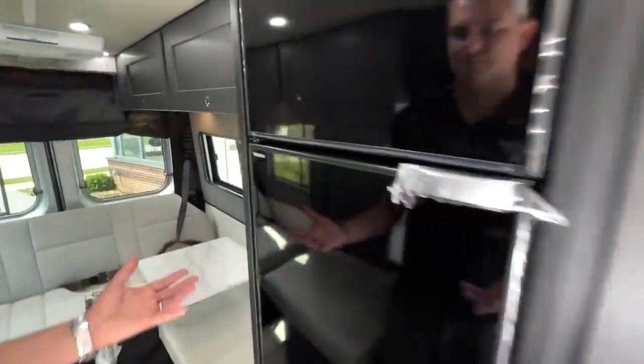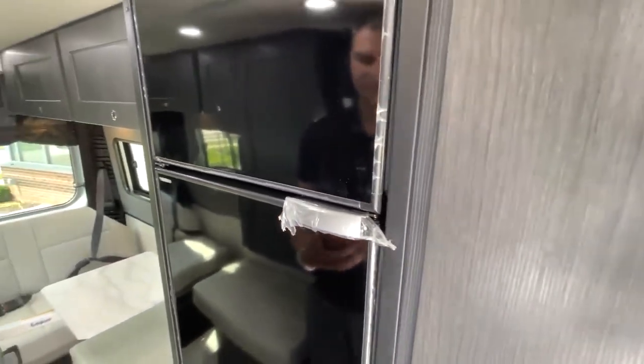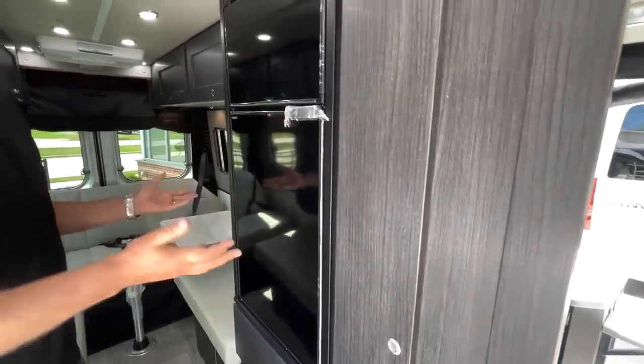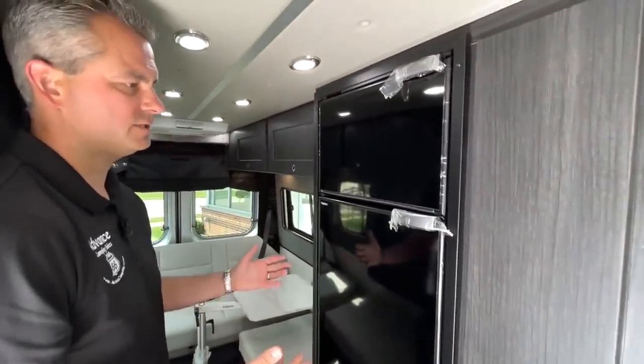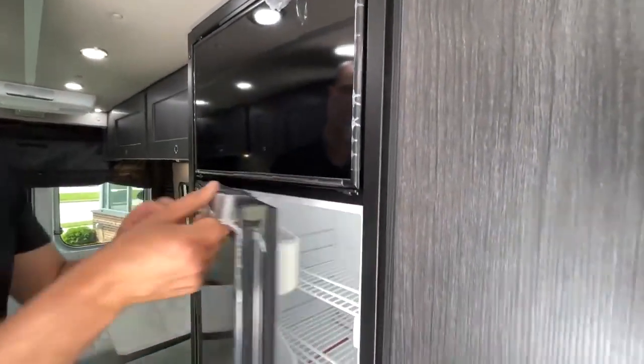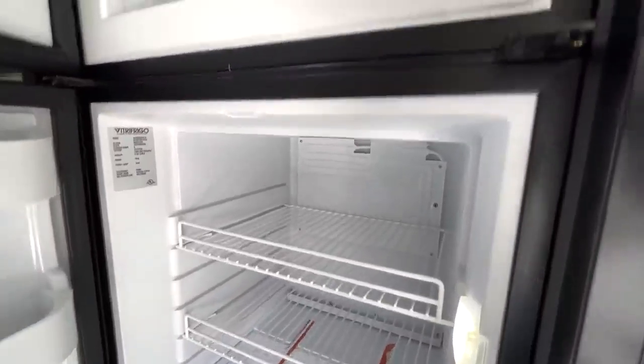This is kind of different. What brand is this? I didn't even see it. Yeah, I think it's a Vitrifrigo. It's a European fridge that they're starting to offer here in North America. It's a compressor DC-driven fridge. So nice. Cools very quickly, you don't have to be level, and it offers you a great refrigerator space and really a very nice freezer space.